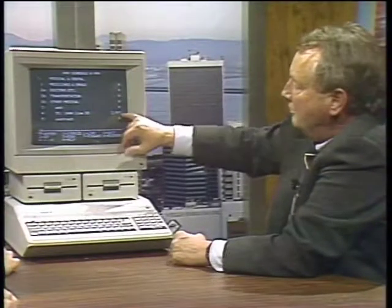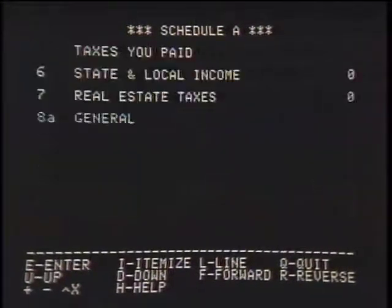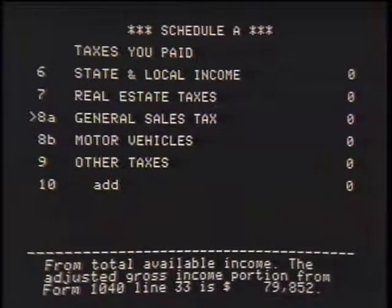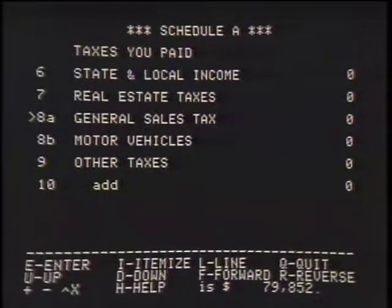Now we get into Schedule A. We notice that 5% of your adjusted gross income has been brought forward. Okay, so it's already recalculated the figure that you need to compare your medical deductions and so on. Right. And now if we go on to the next page, we can go down to the general sales tax, hit H for help, and it'll bring forward from the 1040 the adjusted gross income, which will help you when you look up in your IRS publication to determine what your general sales tax is.